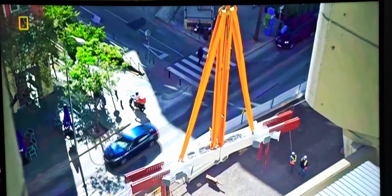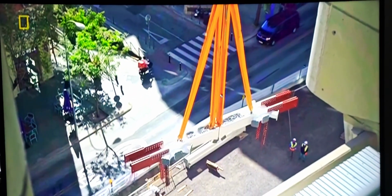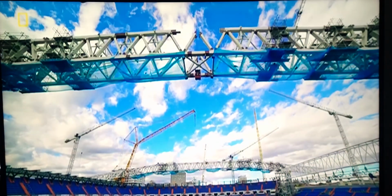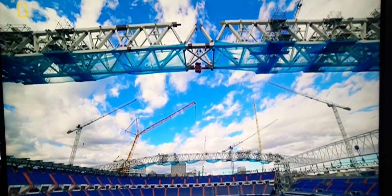This is the first time this has ever been done, and I don't know if anyone will dare to do it again. It will take 3 days to fit the mega truss together. Together with its twin, they'll support the full weight of the new roof.